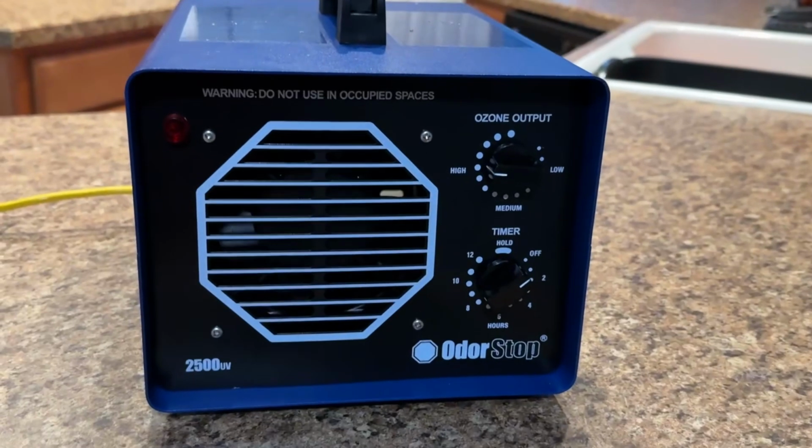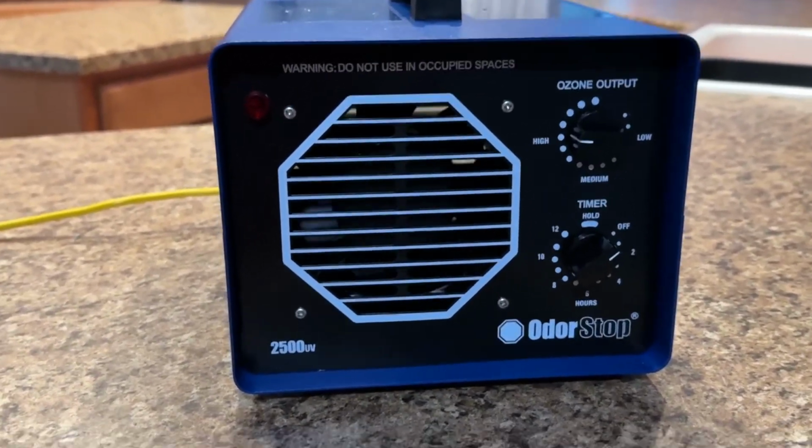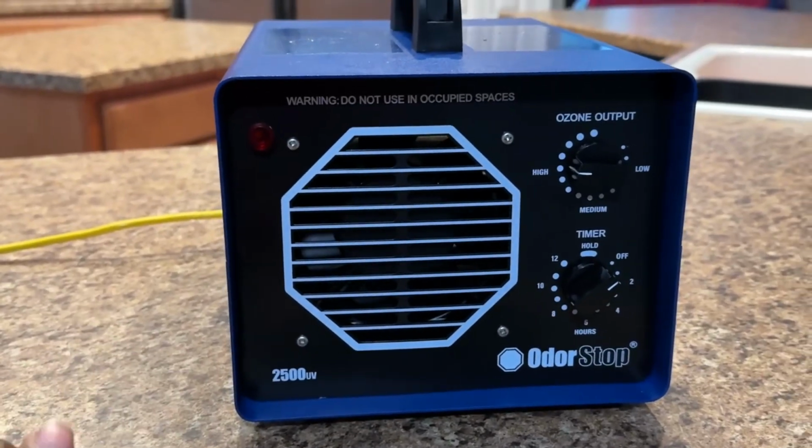Zero harmful byproducts. The UV also shreds pathogen DNA, so bacteria and mold cannot reproduce. Professional restoration teams reach for this after floods and fires because nothing else works as cleanly in wet environments.